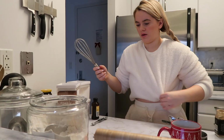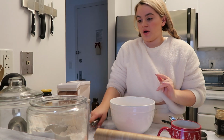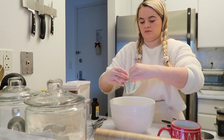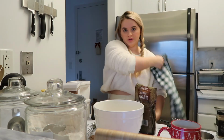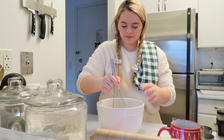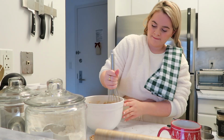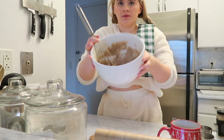I'm gonna put that up here. Okay, now we're gonna cream the eggs and the butter. I do not have a stand mixer or even a hand mixer, so I'm gonna have to do it by hand. 1/2 cup of brown sugar. If I do this, I feel like a professional baker. Now we're gonna beat that. It might take some time to do it by hand because it needs to be really smooth. Whew, I'm getting tired. I would say that's all creamed in.